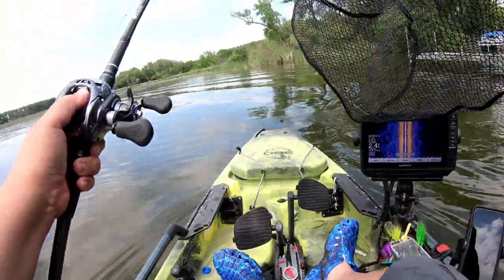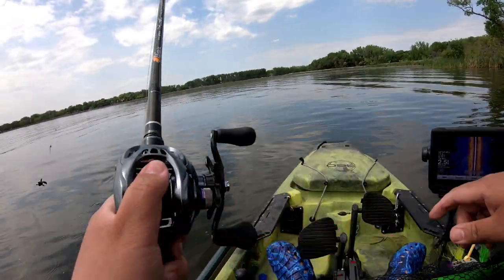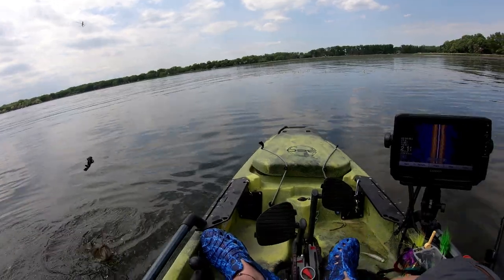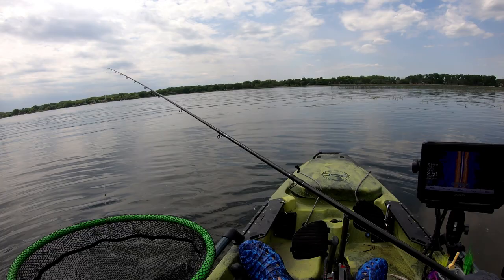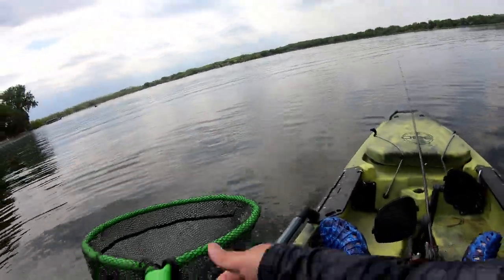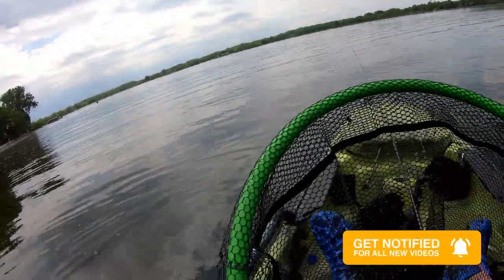Oh, it's pulling my kayak. Wow. Another big one. Come here, baby. Oh, yes. Got him. Oh, it's a nice one. You know it's big when it's dragging your kayak around. Probably another 17 incher. Wow.